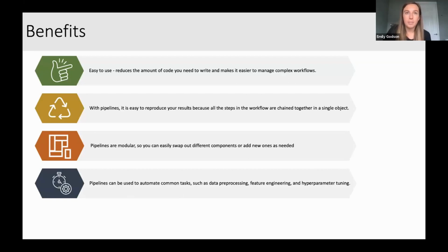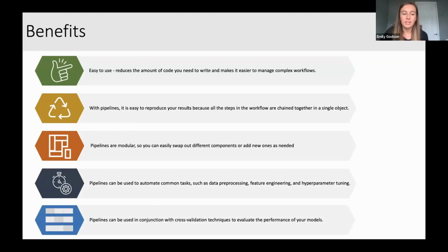Pipelines can be used to automate some of the more common tasks, like pre-processing, feature engineering, tuning, etc., which can save some time. It means that you're always applying the same pre-processing, which is also key, unless you've swapped it out, of course. And you can use it in conjunction with your cross-validation techniques to evaluate the performance of your models, which makes it easy to implement and include. So it's a really flexible tool for working with when you're developing and productizing your models.